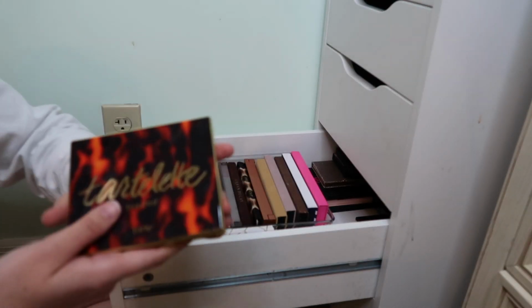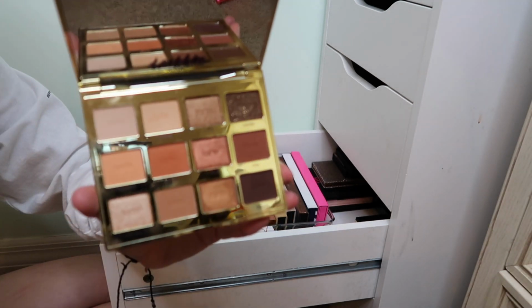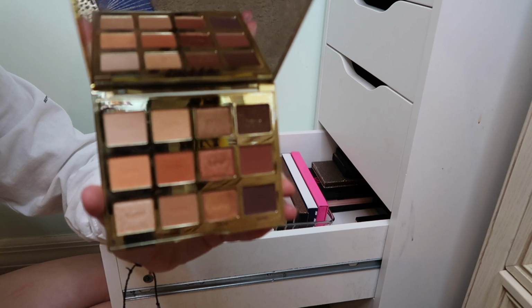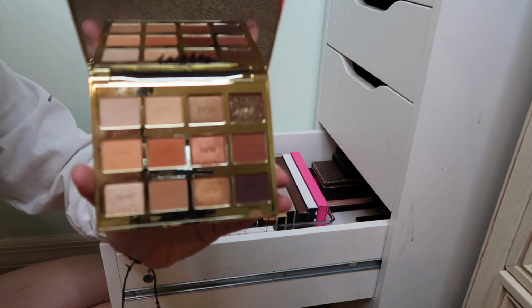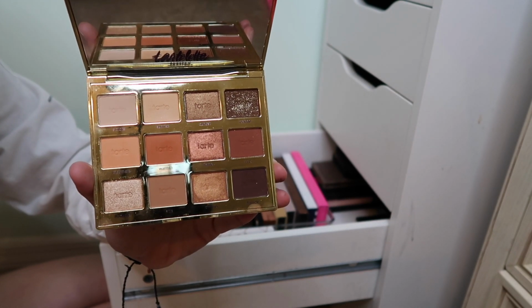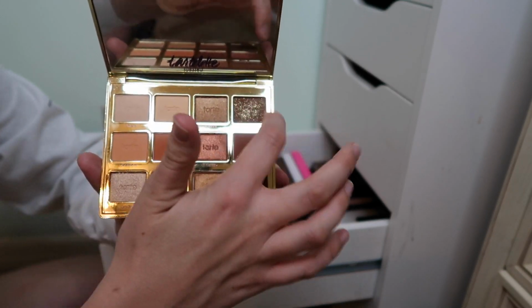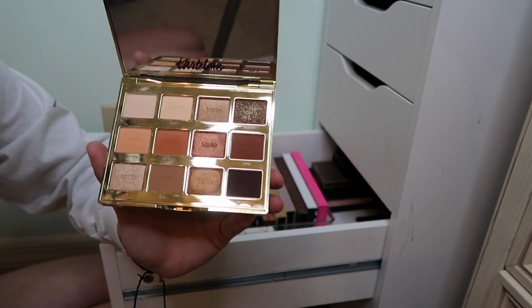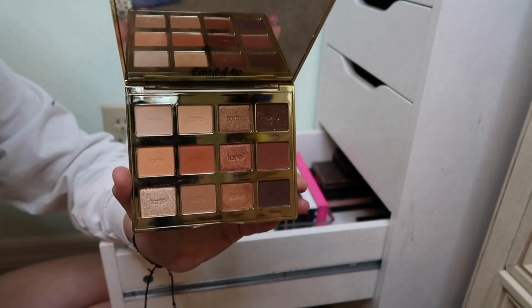Then I have the Tartelette Toasted palette. I do enjoy this palette. I think when I first got it and I did a video on it, I was not super impressed with it, but now that I have used it more times since then, I do quite enjoy it. I think it's a nice everyday palette, but there is some room to spruce things up with this. It has flecks of sparkle in it, and it is more of an everyday palette for sure, but I like it.